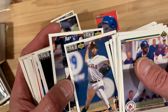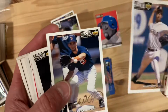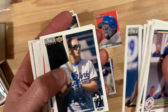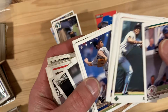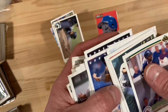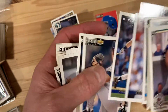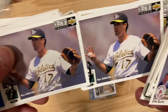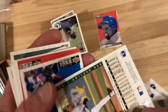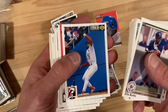So this is 94 Upper Deck, I think, Collector's Choice. Not sure why they have these silver signatures there, though, so I don't know if that means something or not. Brett Saberhagen, Ron Dalton. That's the same picture we just saw. Hold on. Let's go back to the videotape. Where was it? Roger McDowell, Ron Darling. Oh, it's the same picture because it's the same card, but one of them has the silver signature on it and one doesn't. What does that mean? Do you guys know about these silver signatures? I don't know what that means exactly, but I'm going to put them aside. Probably some kind of parallel or something like that.